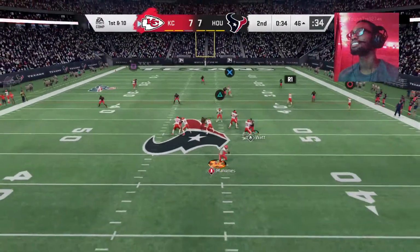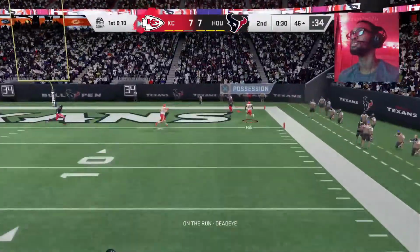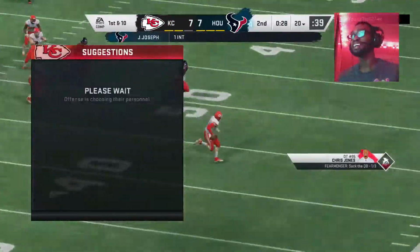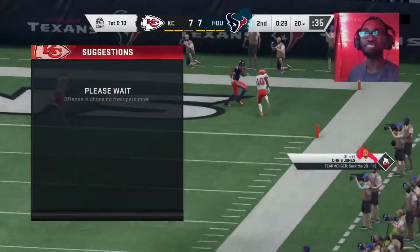Throwing on 1st down is Mahomes, escaping the pressure right. They'll let this go for the end zone, and this is going to be intercepted. Snags it for the pick. And a big turnover there as his guys will get the football back.